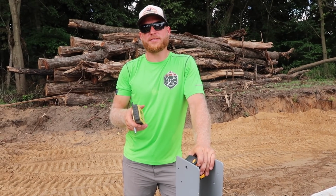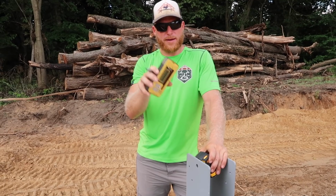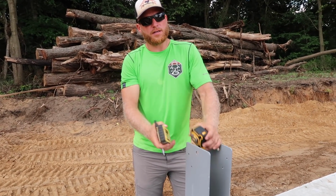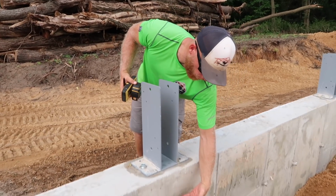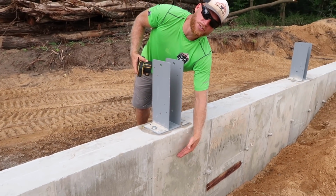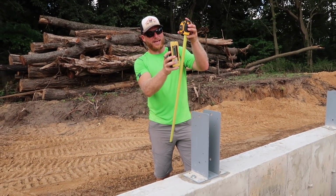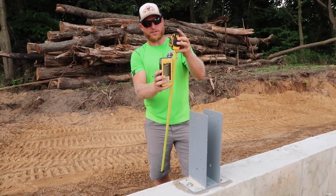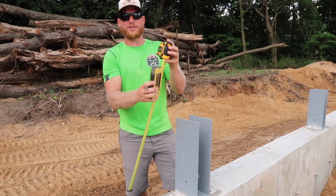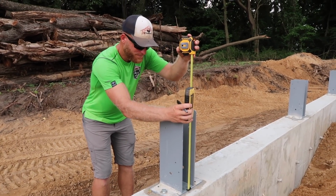All right, so you guys have seen the process before, but real quick, we're gonna go ahead and shoot all the grade measurements to these brackets. Out on the front of the building where the garage doors are, the customer wanted the finished floor to be about 6 inches down from the top of the wall. So I made a mark where the laser was at that measurement. That was 27 1/4.